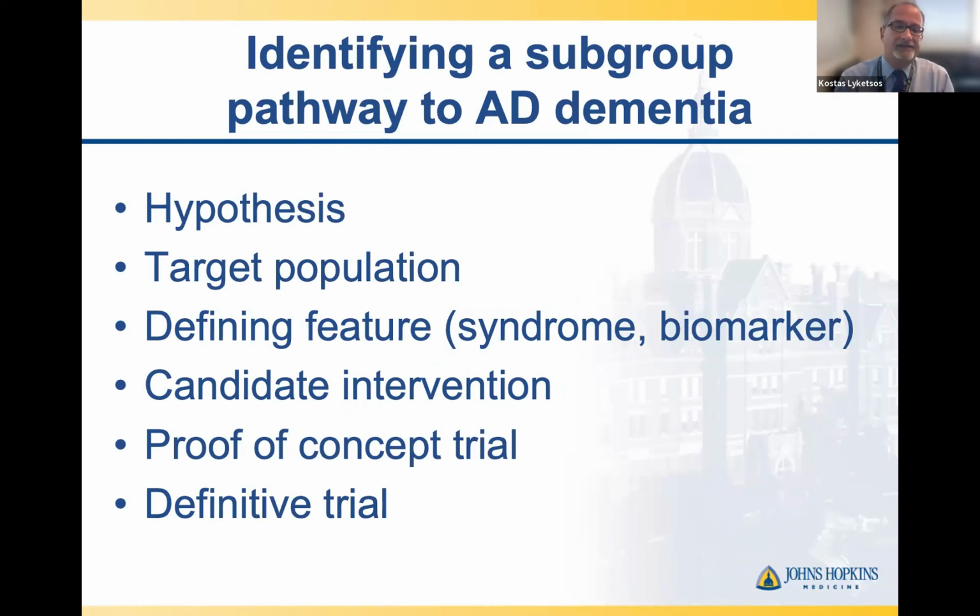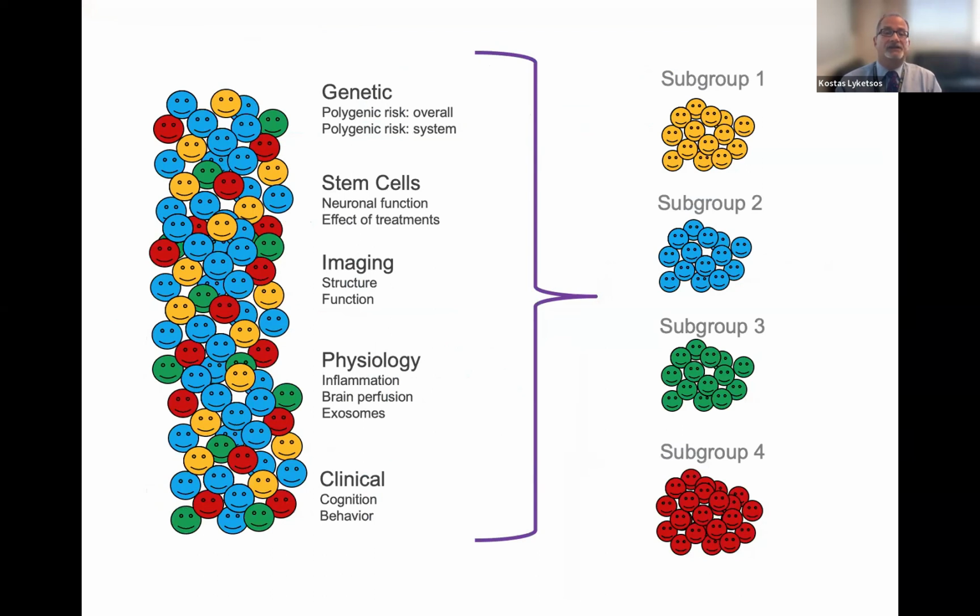Well, you need a hypothesis. You need to say, I believe there is subgroup X. I want to define the target population, and I'll illustrate that in a moment. I need to come up with some way of defining the target population. I then need some kind of candidate intervention. I need a proof of concept trial and a definitive trial. So let me illustrate that to you here.